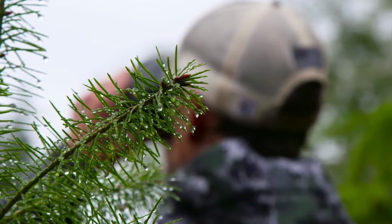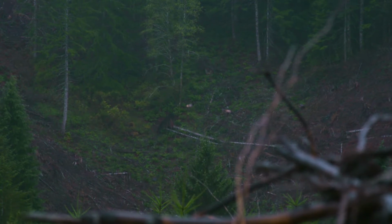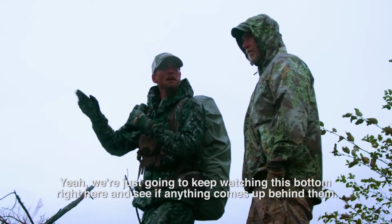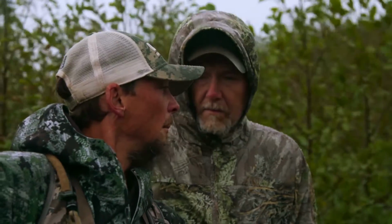So we get up there and we're glassing and there's a cow and a calf. And man, I'm fired up. It's like, wow, there's elk. Now we're just gonna keep watching this bottom right here and see if anything comes up behind it. They don't seem to be going out of that clear cut too fast. I just want to get a peek at this other clear cut back here.